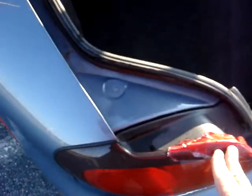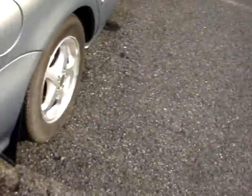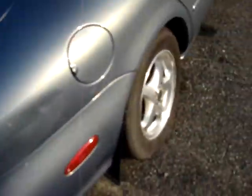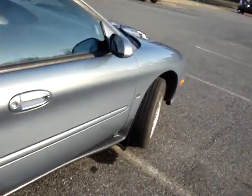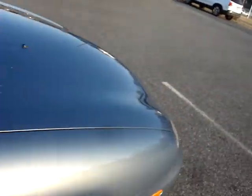Has a little crack in the tail ends. But look, nice and clean in the trunk. I like to see that. And it has a little dent right here that may have been popped out at some point. Nice looking tires all the way around. And the engine sounds good.